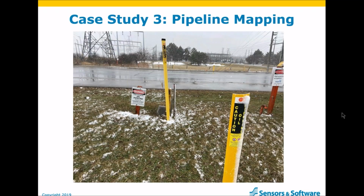The last case study I'm going to show you is using the NOGGIN Ultra 100 to detect pipelines. The signs on the edge of the road here indicate where the pipelines are located, but we wanted to find them a couple hundred meters away in an open field.